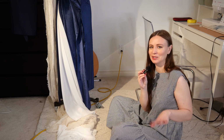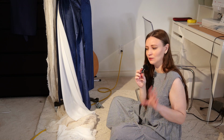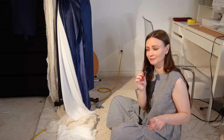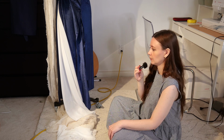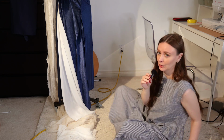But I always like to come at things more from a creative aspect than a technical aspect. I don't enjoy the technical aspect of things, even though you do need to know technical aspects for sewing. It's my least favorite part. I like just being creative. There are no rules. There's probably some rules. There's probably a lot of rules, actually. Anyway.